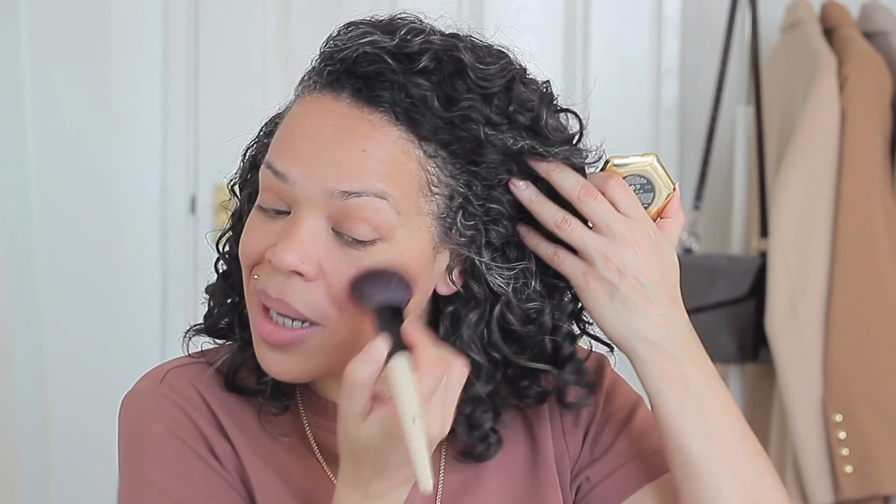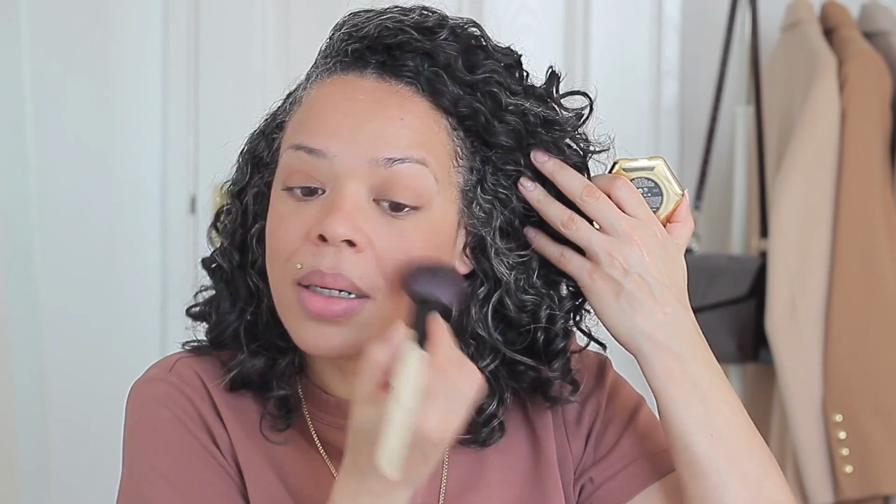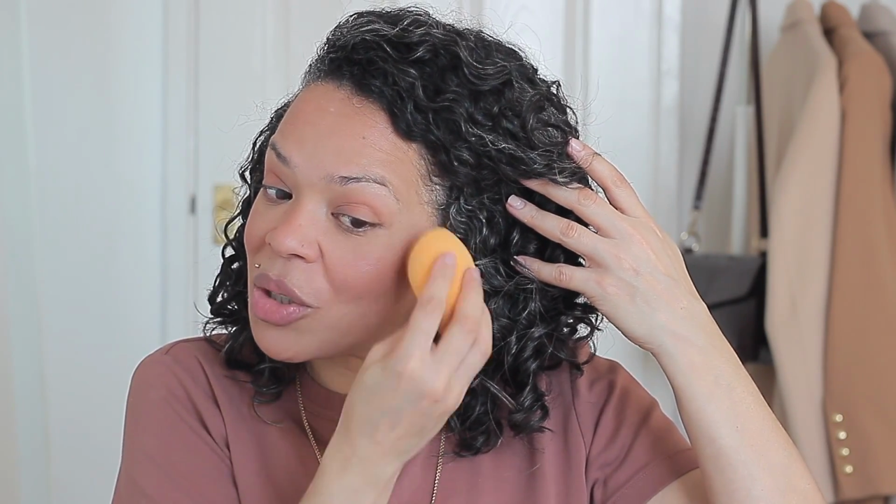Like every look I've been wearing recently, this is the first blush I'm going to reach for. Any video that you see in the past couple of months, if not longer, I'm always using this blush, always. And then I go back with my sponge and I just stipple it all over my face to make sure that everything is blended seamlessly, because you don't want your makeup to look cakey at all.